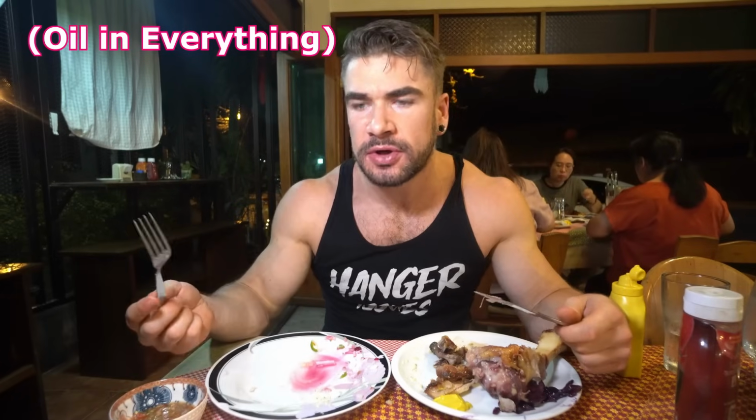More beets. Some other pickled items, sauerkraut. And some more of that coleslaw. I'm assuming that's their strategy to fill you up. And interestingly enough, maybe I shouldn't be surprised because we are in Thailand, but the demographic here is probably about 80-90% Thai.